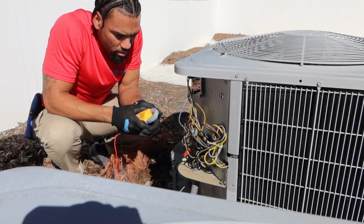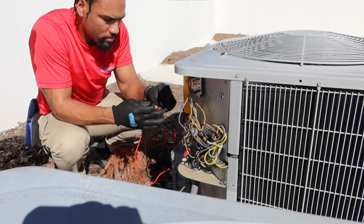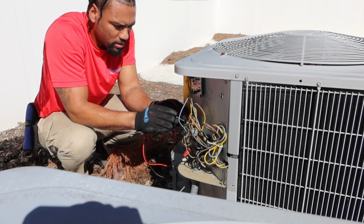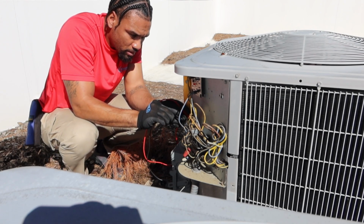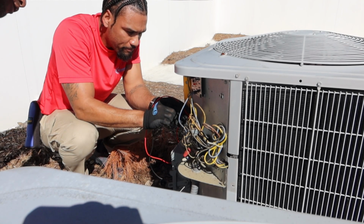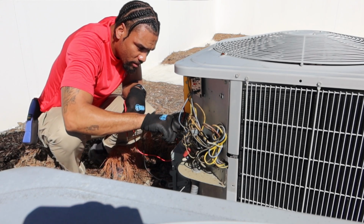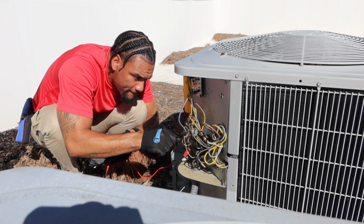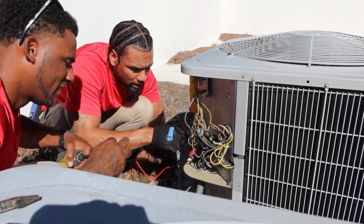Your capacitor, we'll check it with these leads. Touching it good. What you got? Zero. Oh, 4.5. Is that good? Yeah. Remember how I showed you how to check the capacitor? You gotta find the microfarads on it. Sometimes you have to loosen it up, bring it out.